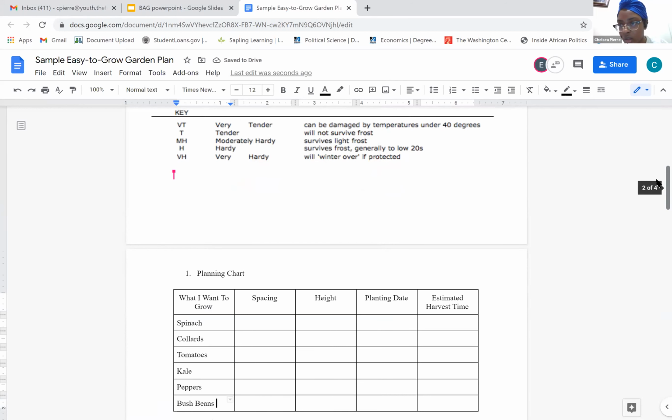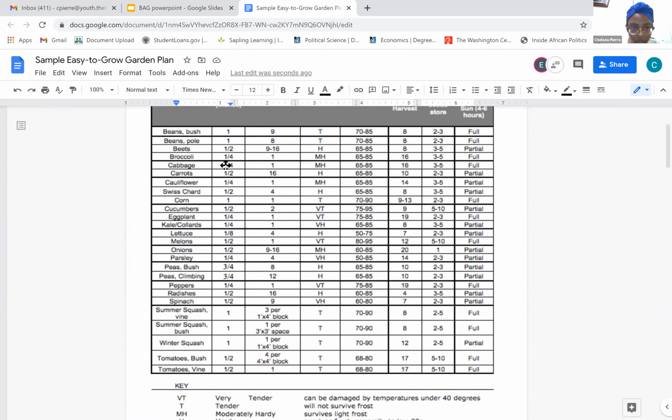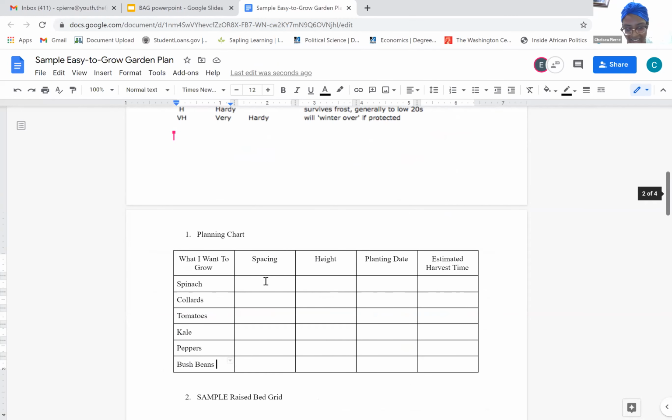Okay, so let's start with the first one, spinach. On here for spinach, it says that for the seed depth, you want to plant that half an inch, I'm sorry.